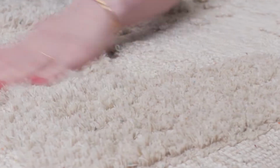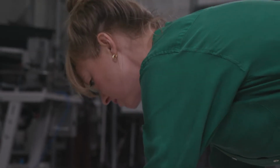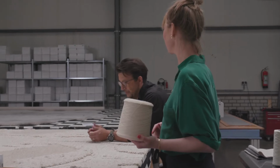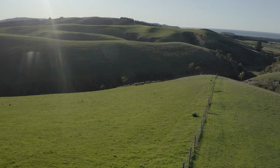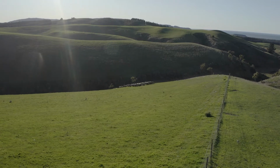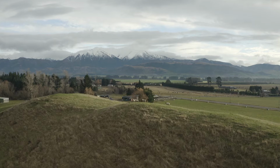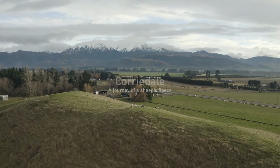Feiko asked me to design a series of rugs based on the story of their own wool. So the story of this Corriedale sheep and how the wool is being spun and made into the rug. What we chose to do is to choose all the production landscapes that are important for making the rug in the end. It's also celebrating the production process to show how much effort, how much traveling, how much love goes into it.